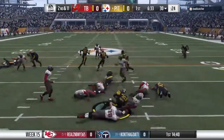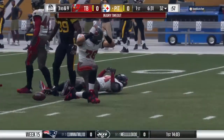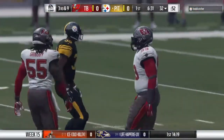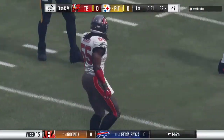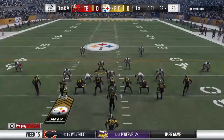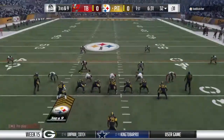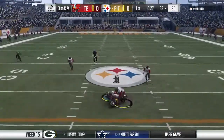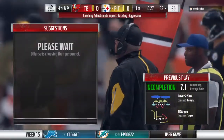Now a handoff here to his running back. And he'll scratch out only about a yard up to the 32. So trouble already here on their opening drive. This is 3rd and 9. Here's Osweiler. And incomplete. The contact made the ball roam free and brings up 4th down.